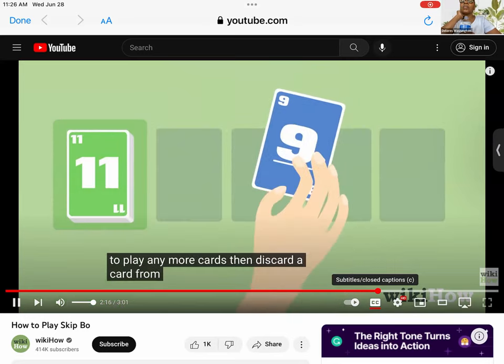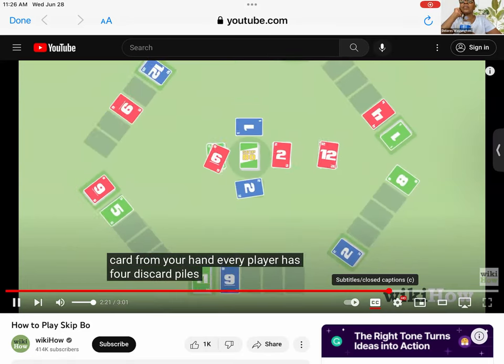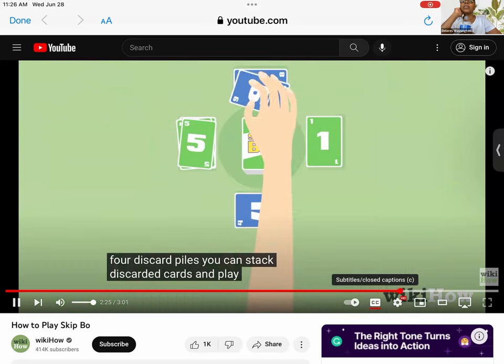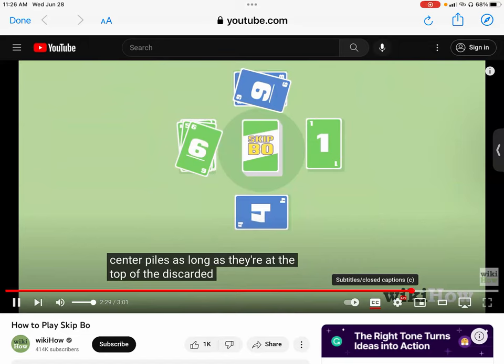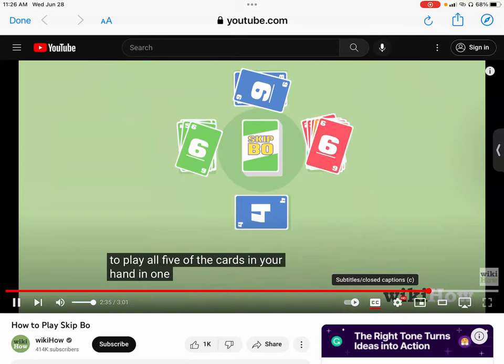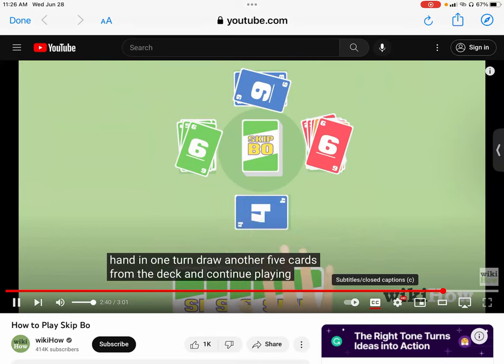Then, discard a card from your hand. Every player has 4 discard piles. You can stack discarded cards and play them on the center piles as long as they're at the top of the discarded stack. If you manage to play all 5 of the cards in your hand in one turn, draw again. Draw another 5 cards from the deck and continue playing.